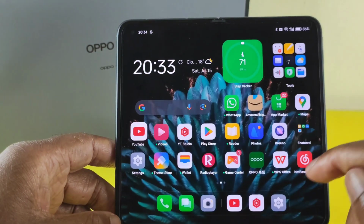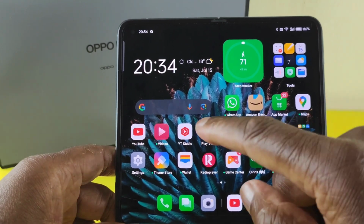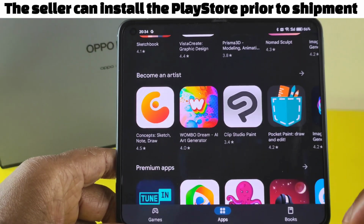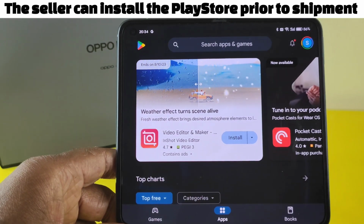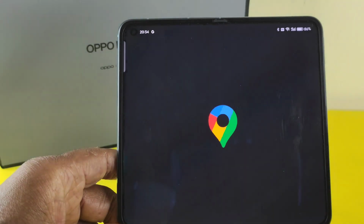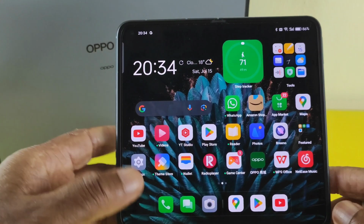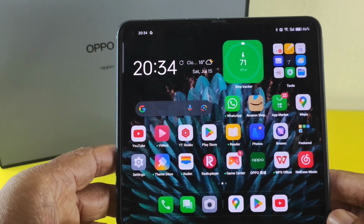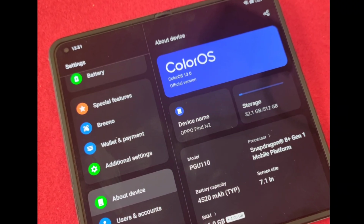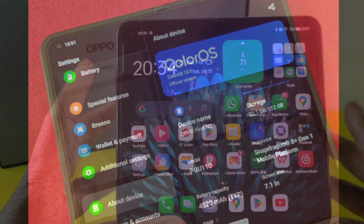The other thing I should mention about this device is that it does come with Google Play Store installed, so you can download all your apps, no issues whatsoever. So you have your Google Mobile Services. Google Maps also works very well indeed, no issues there. Like I said, everything is fantastic. It does come with ColorOS with Android 13 on top, and you should get 3 years of software updates. So again, really good as well.